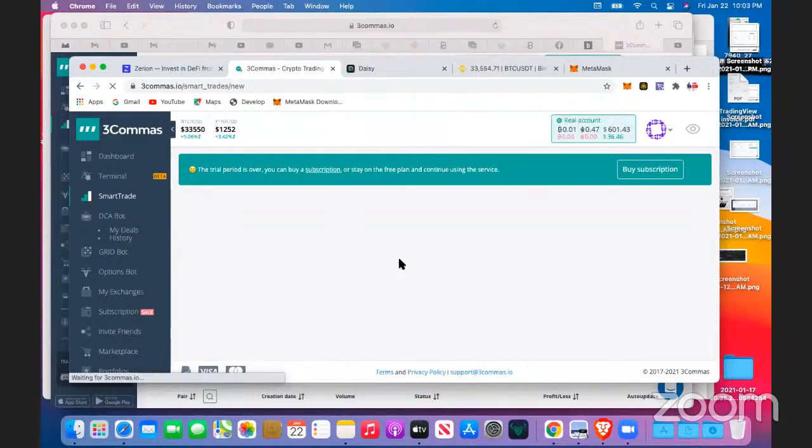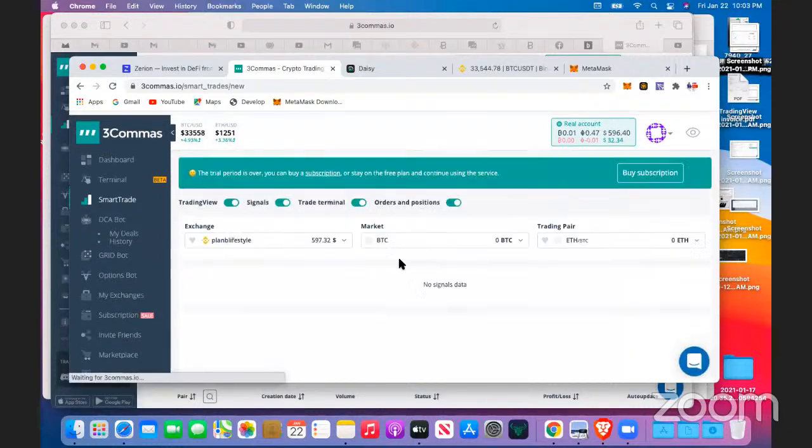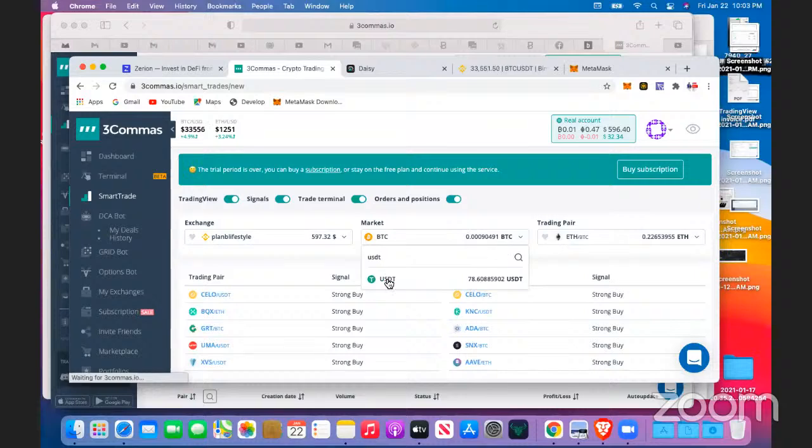Now, let's say I have BTC and I want to sell BTC. There we go, this is BTC. Now, you click on smart trade. Of course, you should have your exchange. If you have many exchanges, you have to select which one you are using. I want to sell my BTC to USDT because I have bought it. So you have to click on the market where you want to sell it, just like the way you use your Binance.